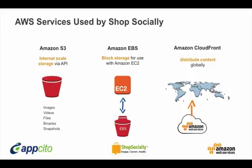EBS is persistent block level storage for use with Amazon EC2 instances in the AWS cloud. And each volume is automatically replicated within its availability zone to help protect you from component failure and offer high availability and durability. And CloudFront is our content distribution network, which helps distribute content and static assets to your end users with very low latency and high data transfer speeds in order to provide the best experience to your customers when they use your application.